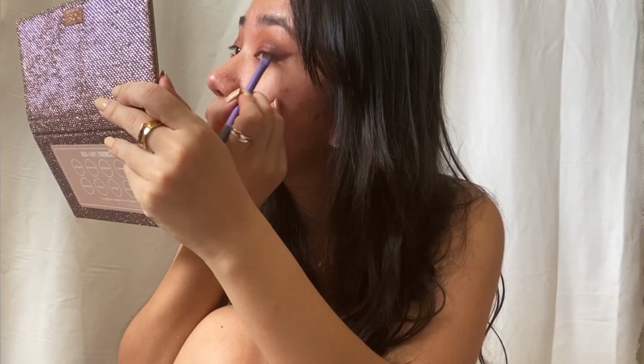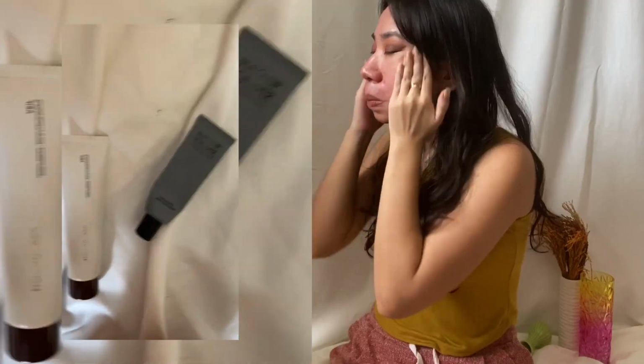I'm going to do a baby wing right here. I need the utmost focus when doing it. I'm going to start with the base. I just do my normal routine of two primers. I also do an extra step.